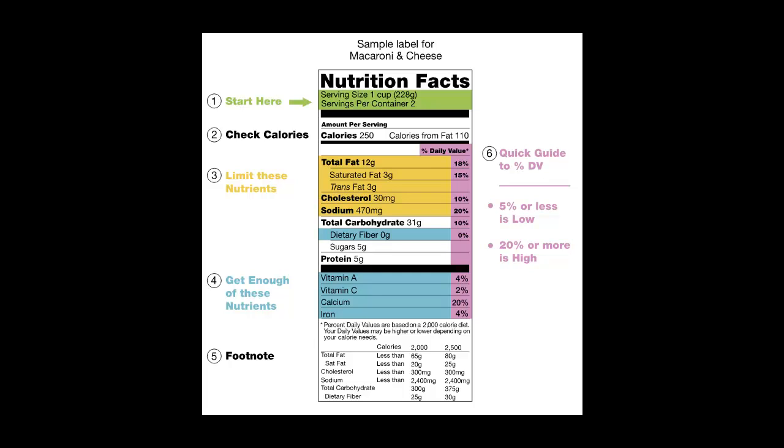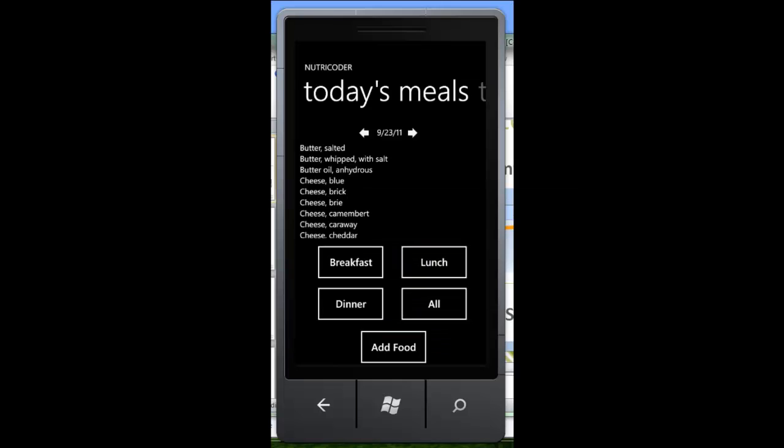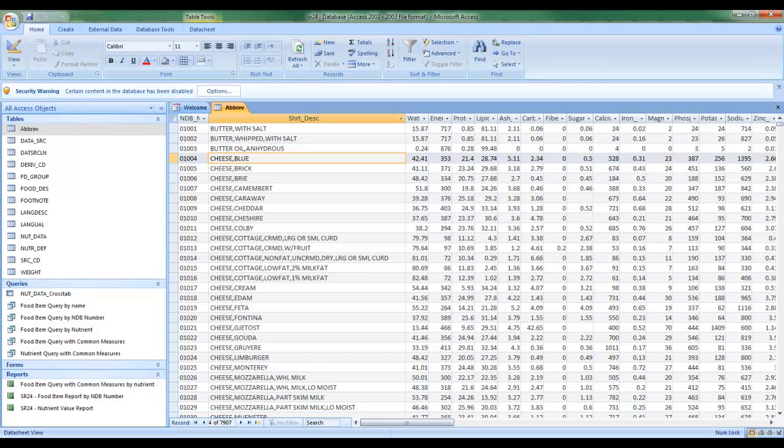So the problem that my app attempts to solve is how can we track our nutrition, make sure that we're having a balanced diet, but at the same time not bogging ourselves down by having to really crunch the numbers to figure out exactly what nutrition you're getting. Instead, having more of a qualitative knowledge, say, I didn't get enough protein or I had too much fat today, rather than I had 32 grams of fat today.